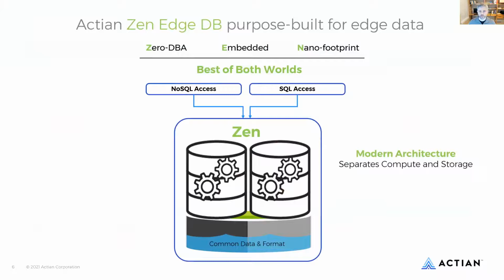As for the product I'm demoing for you today, Zen is a purpose-built data management solution for the edge. With 0 DBA, as in no database admin required, nano footprint for small embeddable library for your iOS or Android application, to gateway-sized installs and deployments, to even enterprise heavy workload deployments, with both NoSQL key value access APIs and ANSI SQL-based APIs, all sitting atop a common format of data, giving you the speedy access to your data with NoSQL and the flexibility and reporting capabilities of SQL.